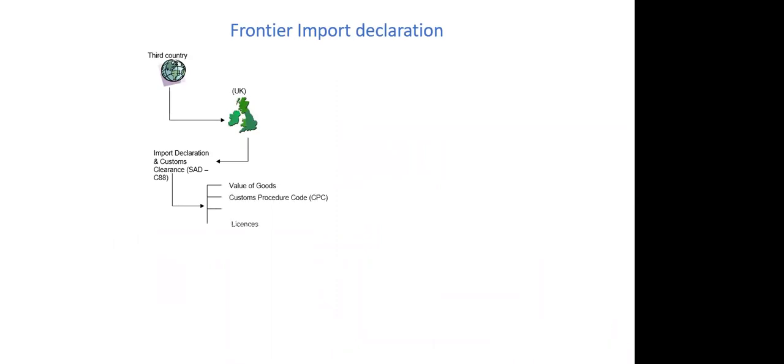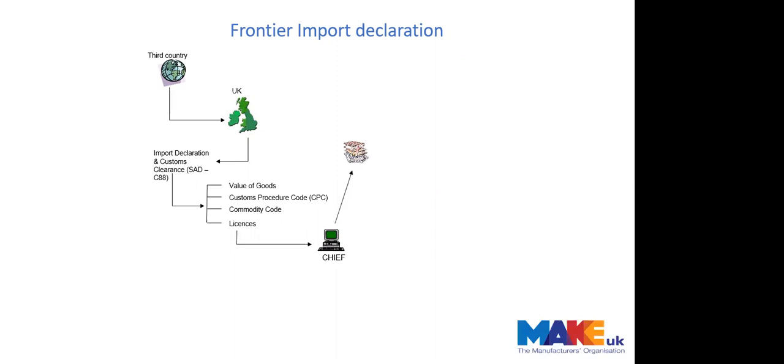So just a very quick schematic, if I can call it. This is how the import system works. Import declaration at the moment going into CHIEF by your forwarder agent: value of the goods, customs procedure codes, commodity code and any licenses. Keep it to bits of areas that need to be input onto there.